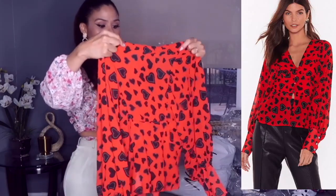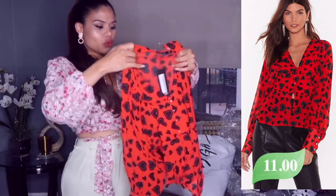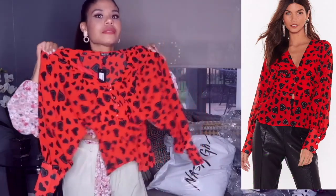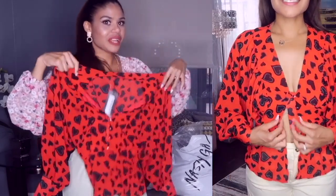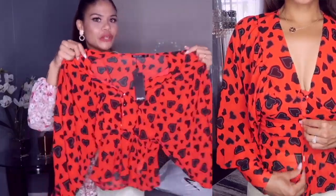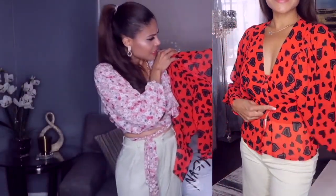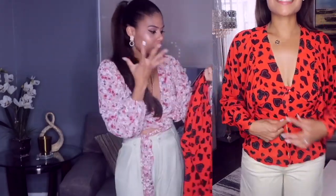Oh my god, this is beautiful. I had this one for months and months in the cart, and I don't know why I didn't get it before. This is beautiful. It is chiffon, but it feels amazing. Did you see this? Let me get close to the camera. It has hearts. This is so pretty and sexy, and this has amazing quality. It feels really, really good.